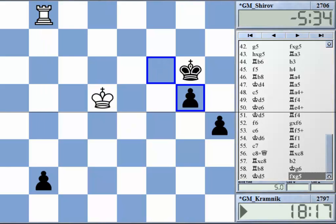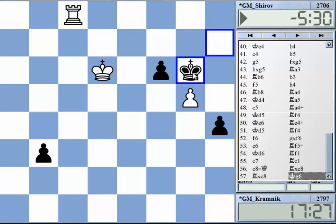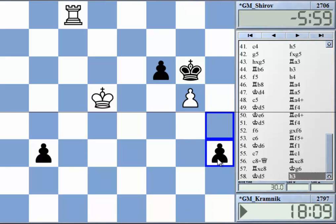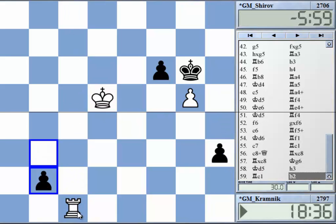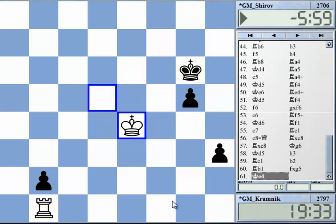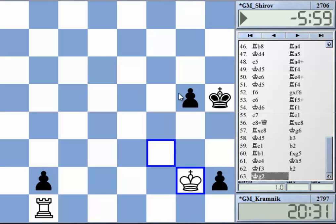I think maybe the most complicated idea would be if black doesn't push any pawns, but tries to use the king immediately. Then you need to use your own king instantly, not capture anything, but just go all the way back with the white king, and you're just in time to stop everything. Yeah, I think he must have miscalculated something.